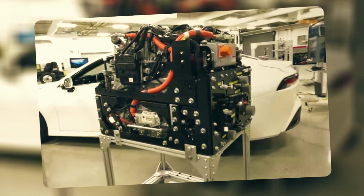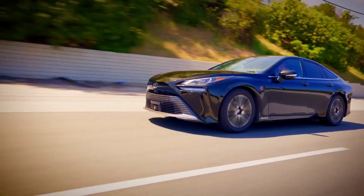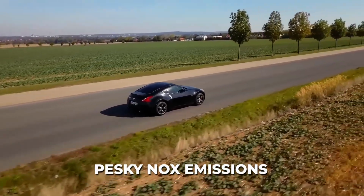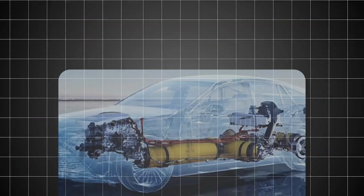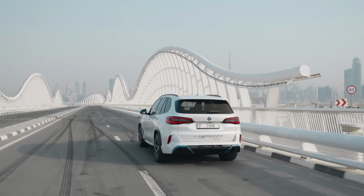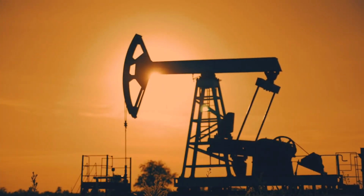Hydrogen engines burning pure hydrogen? Just water vapor. Sounds perfect, right? Not quite. High combustion temperatures still create nitrogen oxides, those pesky NOx emissions. That's why engineers use lean burn technologies and exhaust gas recirculation to minimize damage. Hydrogen fuel cells avoid combustion entirely, making them truly zero emission. If the hydrogen itself is produced using renewable energy, not fossil fuels.